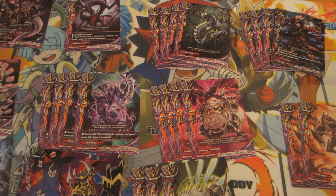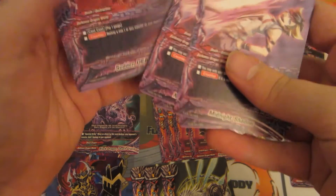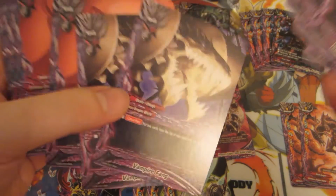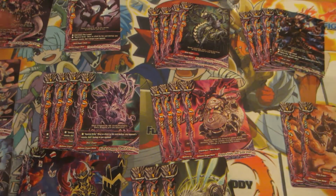Honestly, the monsters in this trial deck are not nearly as impressive as the spells. I think all of these spells are very, very good. If you're going to buy this trial deck, it should mostly be for these and Death Dallion, because most of these, as far as I know, are staples. I haven't looked too deep into the world. You may not need Vampire Fang, but this is where I think you're getting your money's worth. That and the foiling on the bigger, pricier monsters, because it looks quite nice. But yeah, great trial deck. Buddyfight has really, really good trial decks.